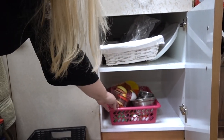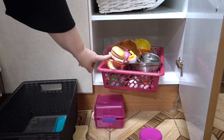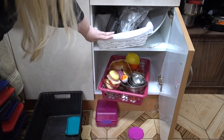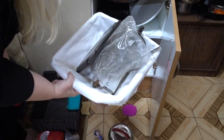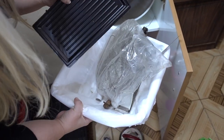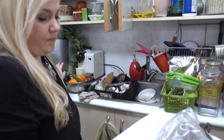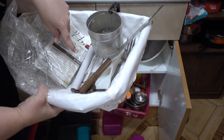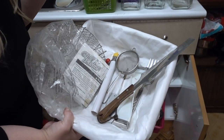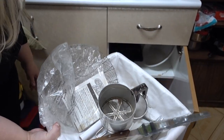This is my daughter's play toys for the kitchen. This is going to come out. This right here is going to come out. I need these for my waffle machine, and I do use my waffle machine. This stuff right here, baking stuff, thermometers, that I'll probably get rid of. I want to keep that because it's cool.